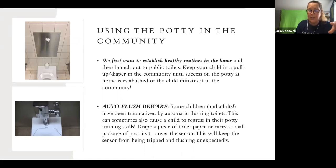And I want to put a little plug in here about the automatic flushers. I've had kids make huge regressions when the toilet flushed on them while they were sitting on it in a public bathroom. So I still actually carry Post-its in my purse so I can put one over the sensor, and then also drape toilet paper over those as well.